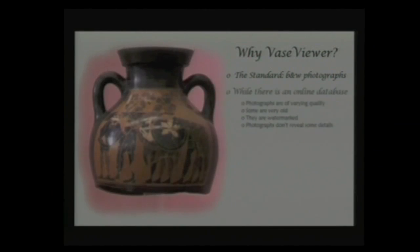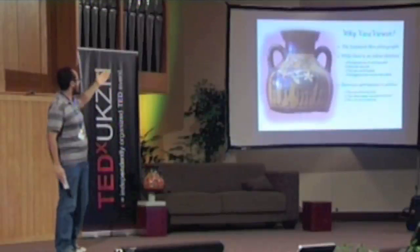But good science needs good data, and unfortunately that's not what we have. This is why we have programs like VaseViewer. Black and white photographs are the standard that archaeologists use today to analyze these vases, and it's just not good enough for many reasons. While we have a great online database of about 100,000 vases, they use photographs of poor quality. Some of them are 100 years old. Some of them, the more recent ones, are of reasonable quality, but they're still two-dimensional photographs. They don't reveal a lot of details that archaeologists may be interested in. Many of them are watermarked, so you can't actually use them, and we think it would be much better to use other alternatives to photographs.